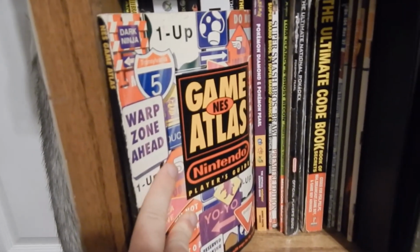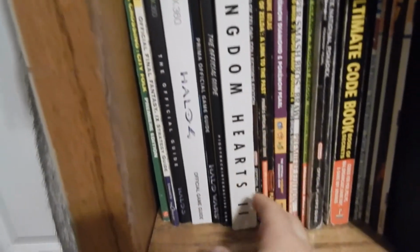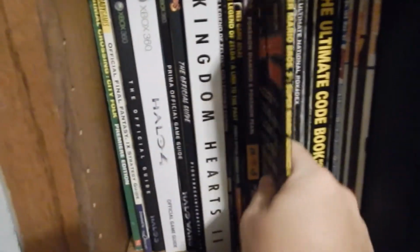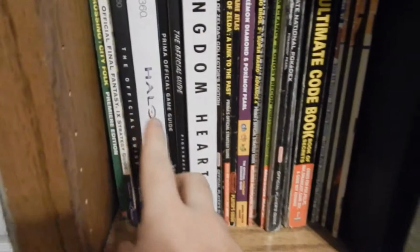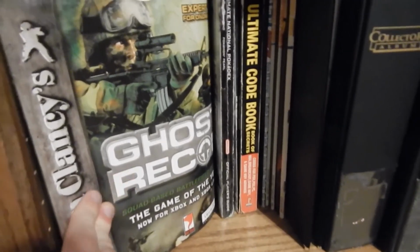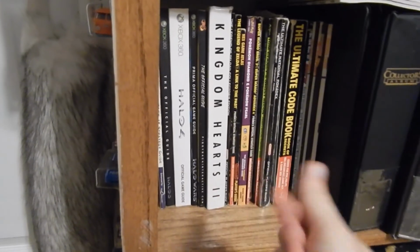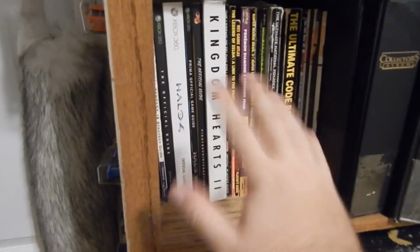Unfortunately, it's missing the first 50 pages, but it's all Super Mario Bros. 1, 2, and 3, so that's not like it matters too much. And Super Mario Bros. 3, which is, again, another 50 cents. Dad found those for me. I also found one more that's not even worth mentioning, hardly, but thought I'd throw it in there. This old Xbox guide for Ghost Recon. I thought it was cool. It was $1. But yeah, I apologize for getting these, but we're all good now. Bye.